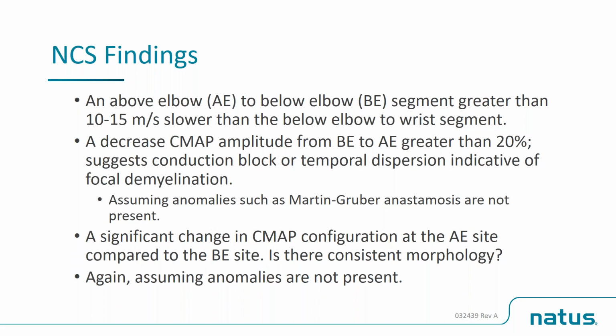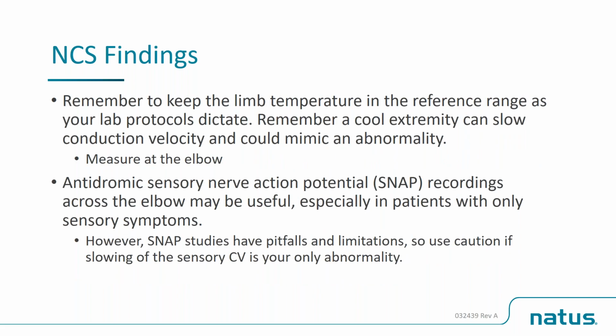But also look for, does the morphology stay the same? Is there a conduction block? Is there temporal dispersion? Or is it just slowing with a little bit of amplitude drop, but the morphology looks the same, a little less severe? Those are some of the things that we want to look at. And then, of course, we can always move up to the axilla and see if it speeds back up again, always looking at the morphology of the waveform. You want it to look the same.